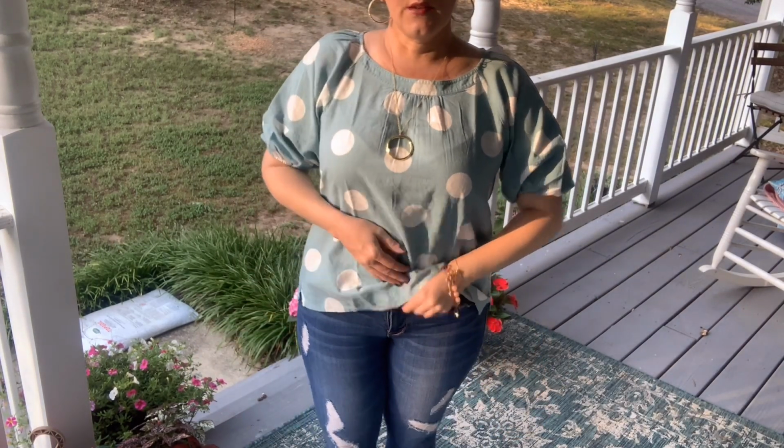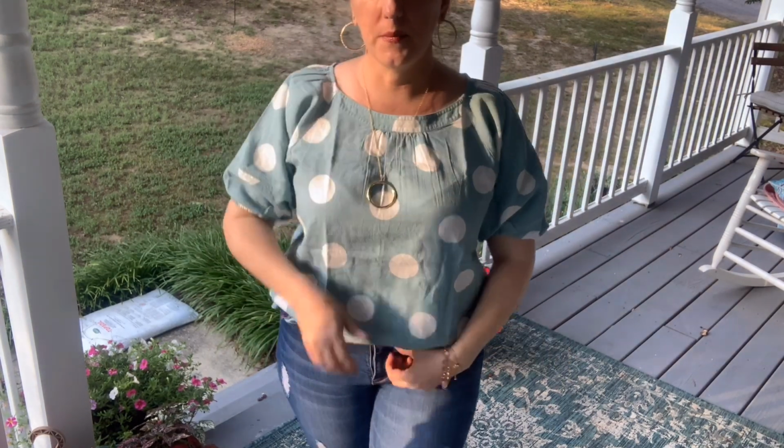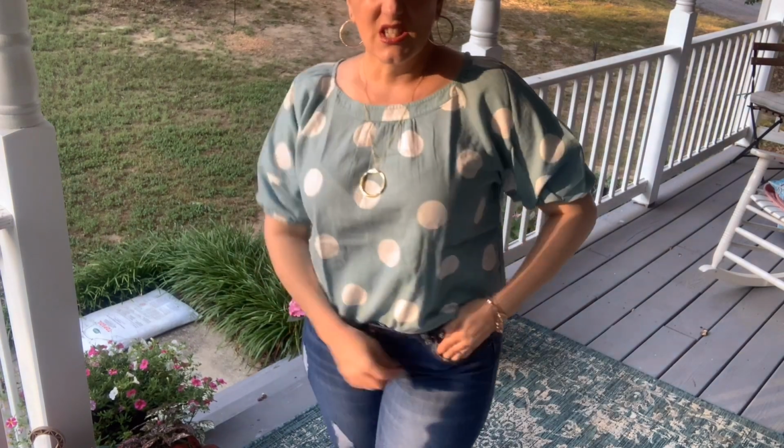So I think with this, if you do a tuck in it, and I think if I wear this with a pair of white pants for work, and I actually have a white blazer, it might be really pretty. So it's good quality. It's just kind of not real flattering on the shape, but it is quite pretty. I can also see this with the sleeves are kind of cute, but I can also see this with a white jean jacket and just have the polka dot popping through.